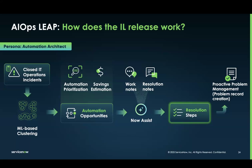For these automation opportunities, you will have automation prioritization, which you'll be able to do based on different parameters, as we're going to see in a moment. And you'll also be able to see what the savings estimations are before you even generate resolution steps. And now the power of Now Assist will analyze the work notes and resolution notes that have been attached to those closed incidents and will automatically generate a set of resolution steps.